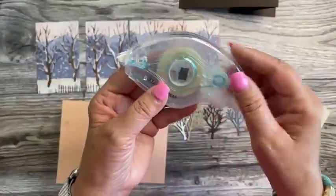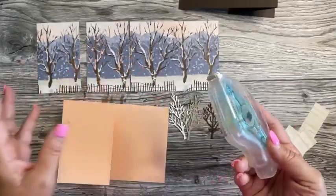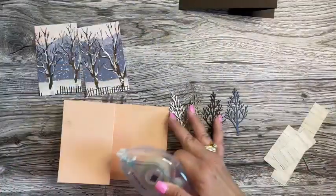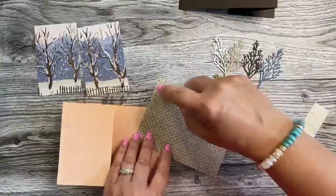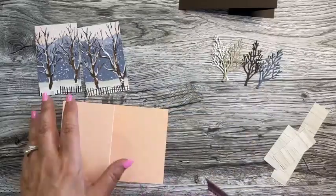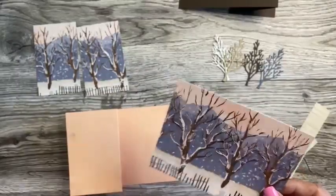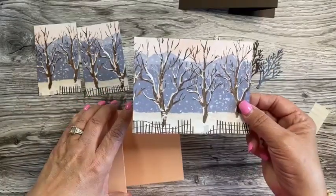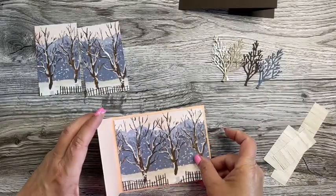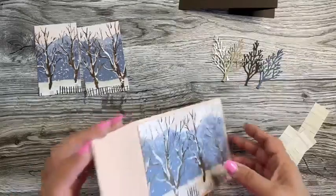I even treated myself. I opened up a brand new Seal. The other one was getting really goopy, so I was like, you know what? Stop beating around the bush. Just go ahead, open up a new one. So anyway, I'm using my Seal, and this piece is cut at, I believe, 4 by 5 1/4. Yes, 4 by 5 1/4. We're gonna go ahead and insert that on the inside piece of our Z fold, just like that.